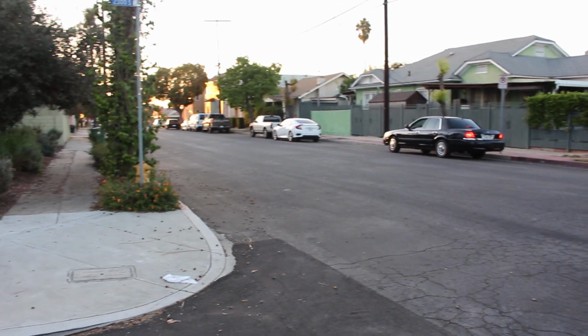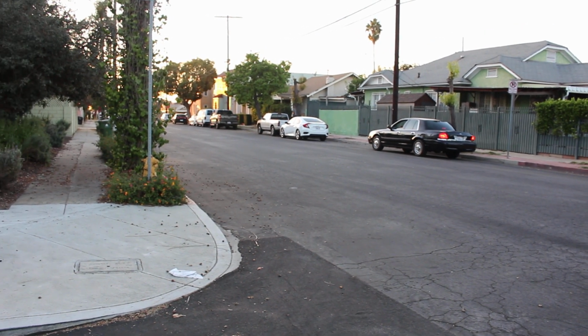I seen another Crown Victoria and I kind of just lost my train of thought. Must be the city. I'm admiring my car.